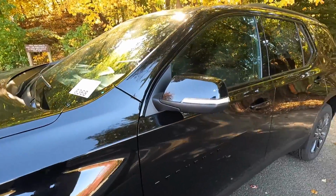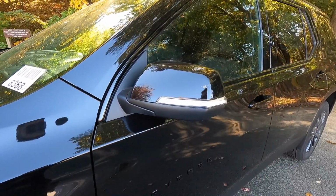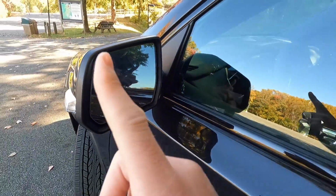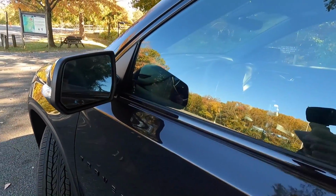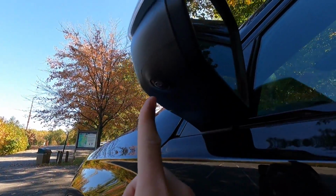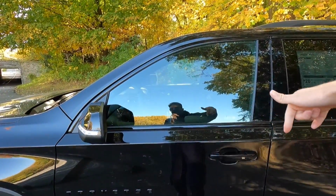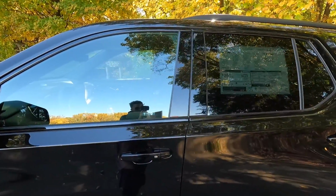Just to the right of your wheel and tire setup is where you'll find your body color mirror caps with integrated turn signals. These side view mirrors are also heated, power folding. You will find your blind spot monitoring on the upper left hand corner of your driver's side mirror and on the upper right hand corner of your passenger side mirror, and then all the way at the bottom of your side view mirrors is where you'll find your side view cameras. Like I said, the front camera, the side cameras, and the rear camera all go along with your HD surround vision, which is a 360 degree view camera.